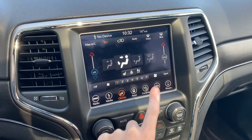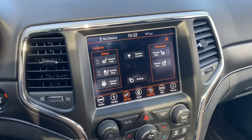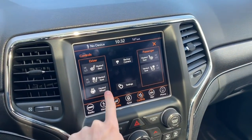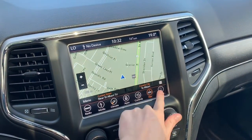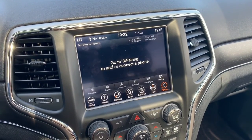It does have dual climate control, so if one person wants it hotter, one person wants it colder, you can do that as well. The seats in the front are heated and ventilated, each with their own two preset temperature settings. There also is a heated leather steering wheel. It's fully equipped with navigation, so you can preset your home and work address. And it is Apple CarPlay and Android Auto compatible, so you can pair your phone and go hands-free with Siri.